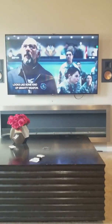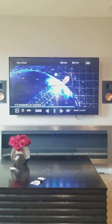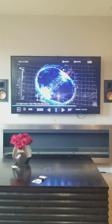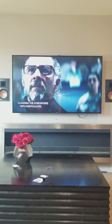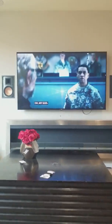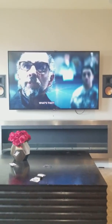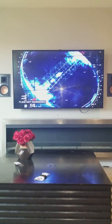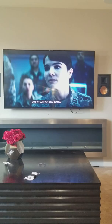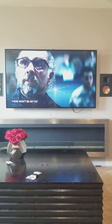Amazing. It's like some kind of gravity weapon. It's working in tandem with their ship. Somehow they're increasing the Earth's mass, clouding the atmosphere with particulates. Oh my God. They're terraforming. What's that? Planetary engineering, modifying the Earth's atmosphere and topography. Turning Earth into Krypton. But what happens to us? Based on these readings, there won't be any of us.